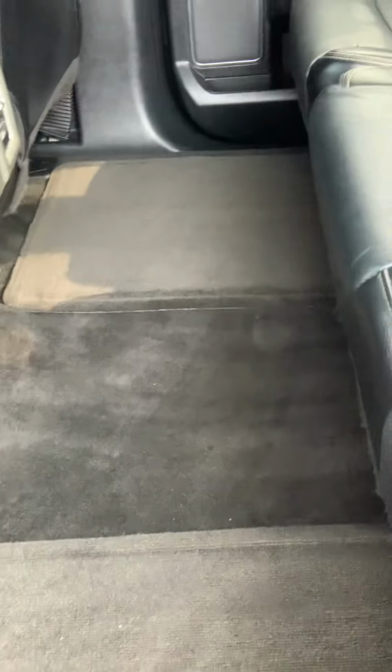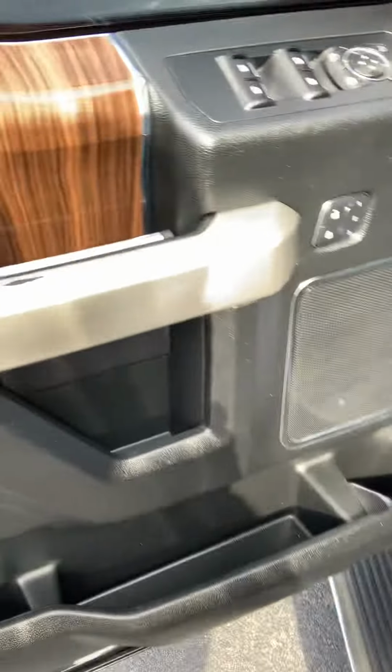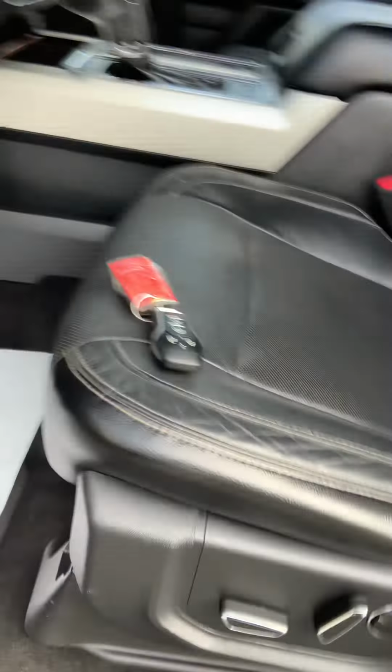Carpet looks fantastic, so does the floor mats. I don't see any rips in the seat. Something a little rough's kind of touched it there, but it's not damaged it in any way, just slightly discolored it a hair. Good.